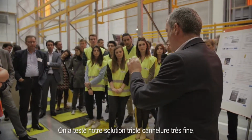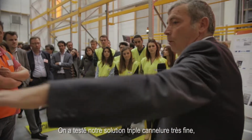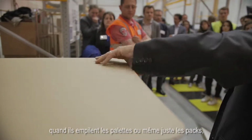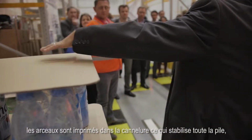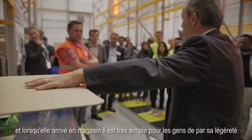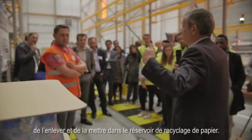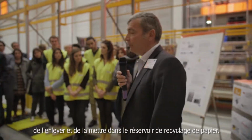We have been into this very thin triple wall with an open face, so when they stack the pallets or even just the packs, the hooks are printed in the fluting, so it's stabilized all the time. And when it comes in the stores, it's very easy for people, because it's light, to take it off and to put it in the corrugated tank, paper tank for recycling.